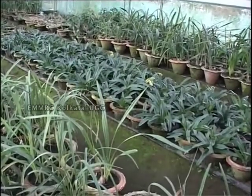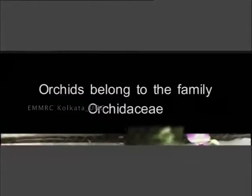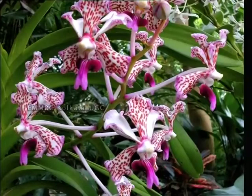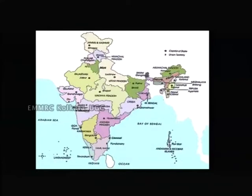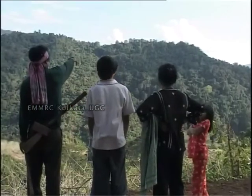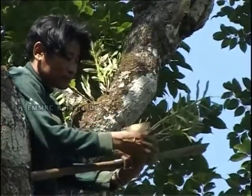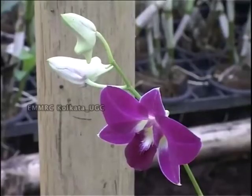Orchids belong to the family Orchidaceae. They are highly specialized plants and they are the largest group of flowering plants. The orchid family consists of about 17,000 species. It is found abundantly in northeast India, the region with diverse climatic conditions and topography. The name orchid has come from a Greek word orchis, meaning testicle. The name was given by the Greek philosopher Theophrastus.